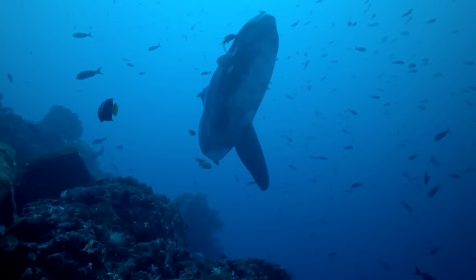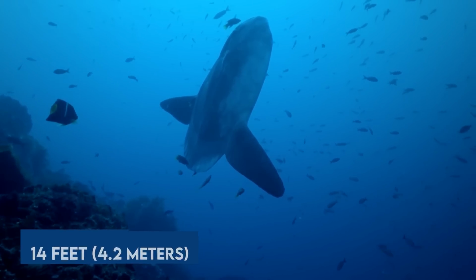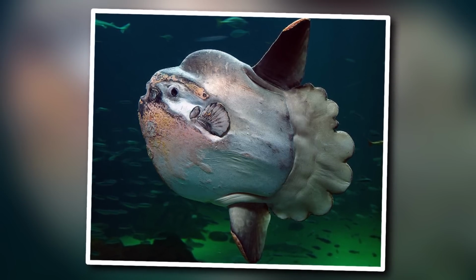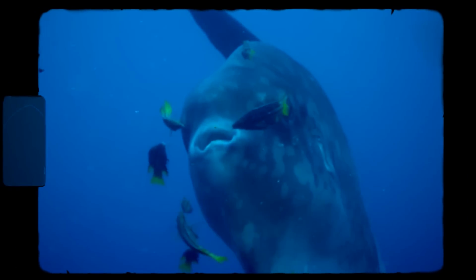But it's not just their weight that's impressive. Sunfish can reach heights of up to 14 feet or 4.2 meters from the tip of their dorsal fin to the bottom of their anal fin. This means that when they're swimming vertically, which they often do, they can be taller than two average-sized adults standing on each other's shoulders.